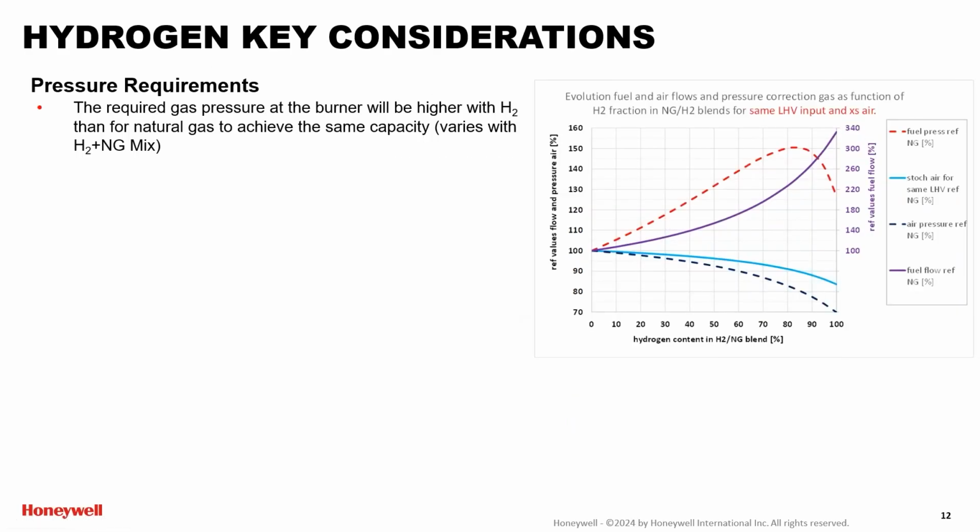So when we look at hydrogen, I've got a pretty busy graph going over here on the right, but I'll try to simplify it. If the burner's capable of burning hydrogen with no changes, the required gas pressure at the burner will be higher with hydrogen, whether it's pure hydrogen or a mix, than the natural gas to achieve that same capacity. So say 1 million BTUs an hour, you're going to need 3 times the amount of hydrogen, roughly, than the natural gas.